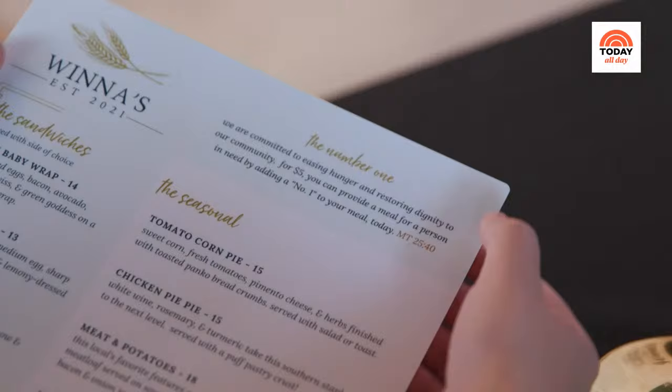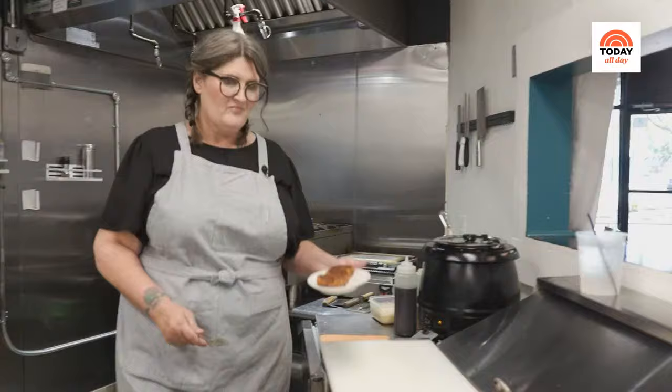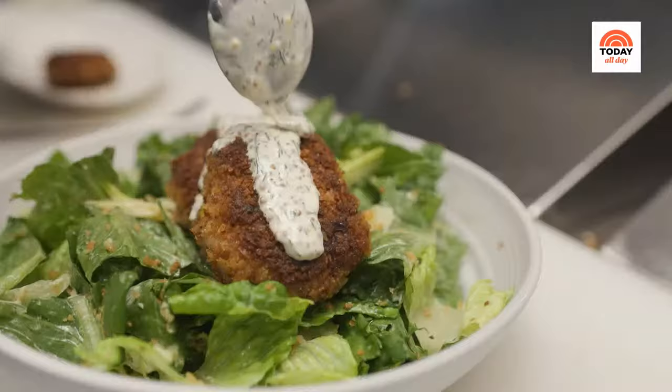So, what about for the folks who come in who need that meal? What's their reaction? The number one reaction we get is they are so hesitant to let us serve them. We often have people, they're like, hey, do you need help with the dishes? And I'm like, no, you're a patron. Jess doesn't stop at serving free meals. She's given many a second chance, employing people who have faced addiction or homelessness.